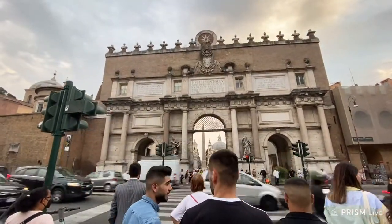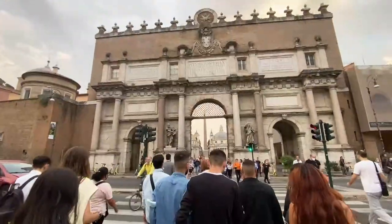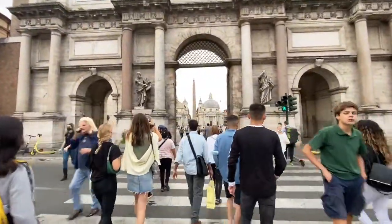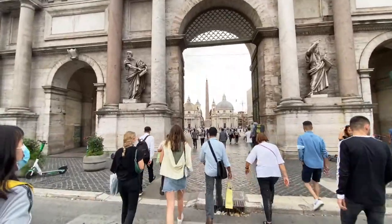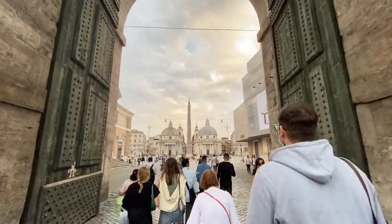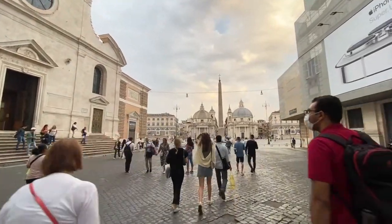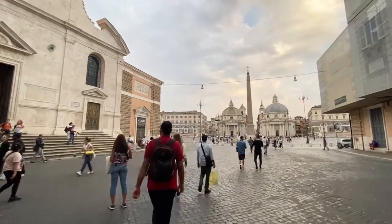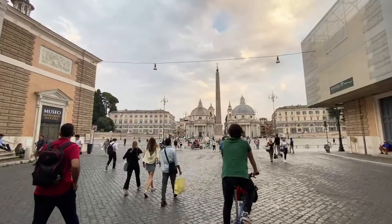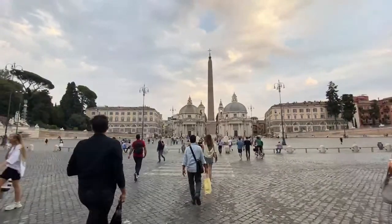So friends, the entrance, the gate to Piazza del Popolo. This is actually the gate. There's only a door. Yes, I know, we talked about that last time. It is open. And the obelisk. So we were here last night.